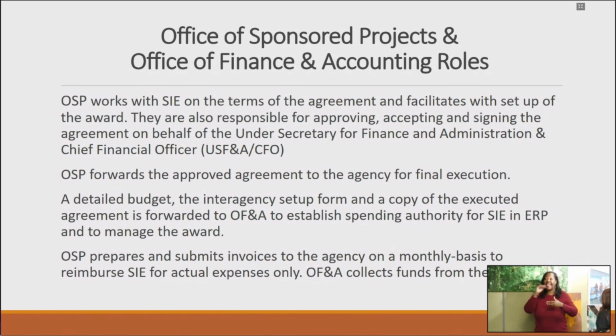OSP forwards the approved agreement to the agency for their review and final execution. The other agency has to sign the document as well as the Smithsonian. So we have a detailed budget, the interagency setup form, and a copy of the executed agreement. All of those documents are forwarded to our Office of Finance and Accounting to establish a spending authority for our unit.